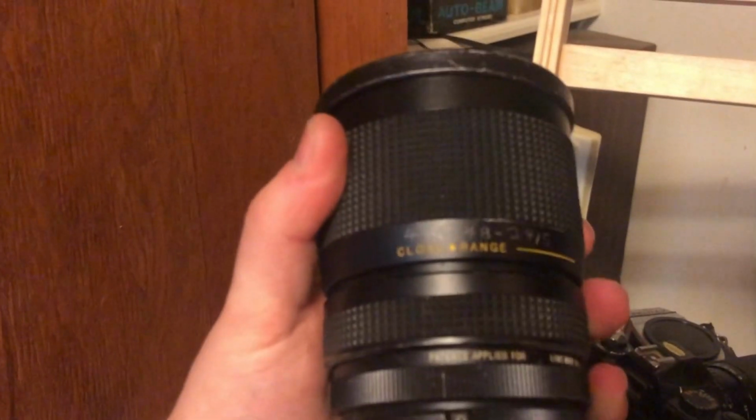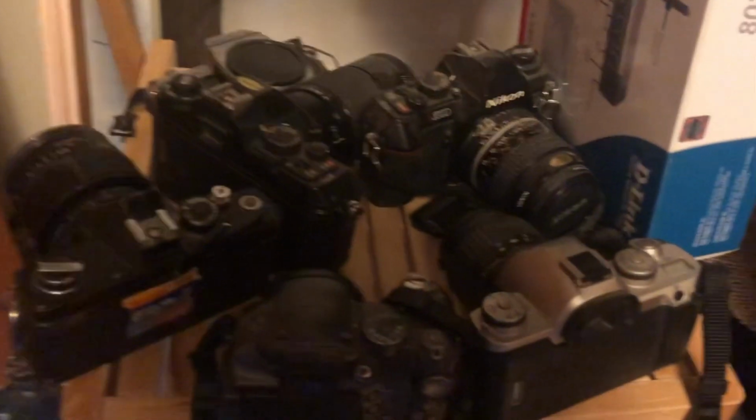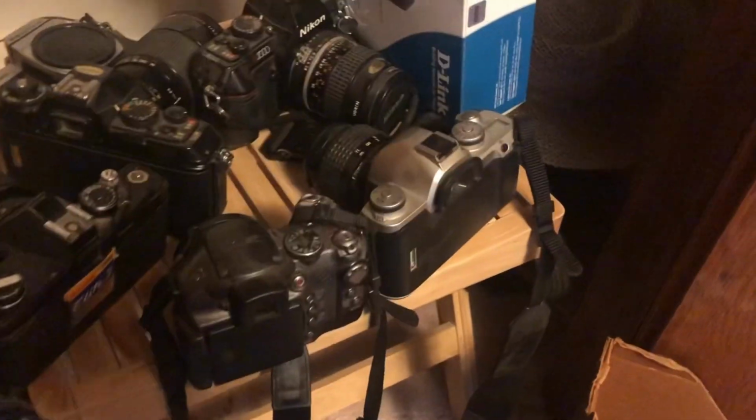Are you interested in selling your camera stuff? Yeah, it's all going. Cool. Trying to figure out what this is. Well, I've got an auctioneer that is going to come in and take everything that remains.